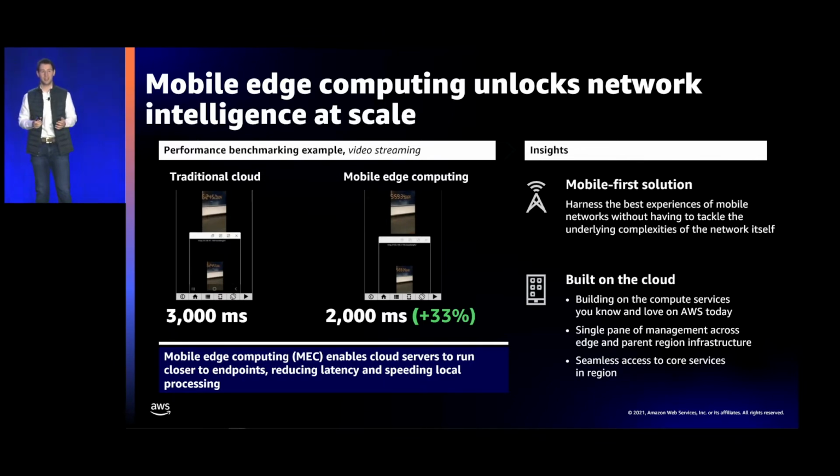I think where we need to start is really what is mobile edge computing on AWS? What is Verizon 5G Edge? How does this all work? And in the process, let's learn a little bit more about 5G networks. So mobile edge computing is really all about, certainly in the context of AWS, bringing the best of AWS compute and storage to the edge of Verizon's 4G and 5G mobile network.